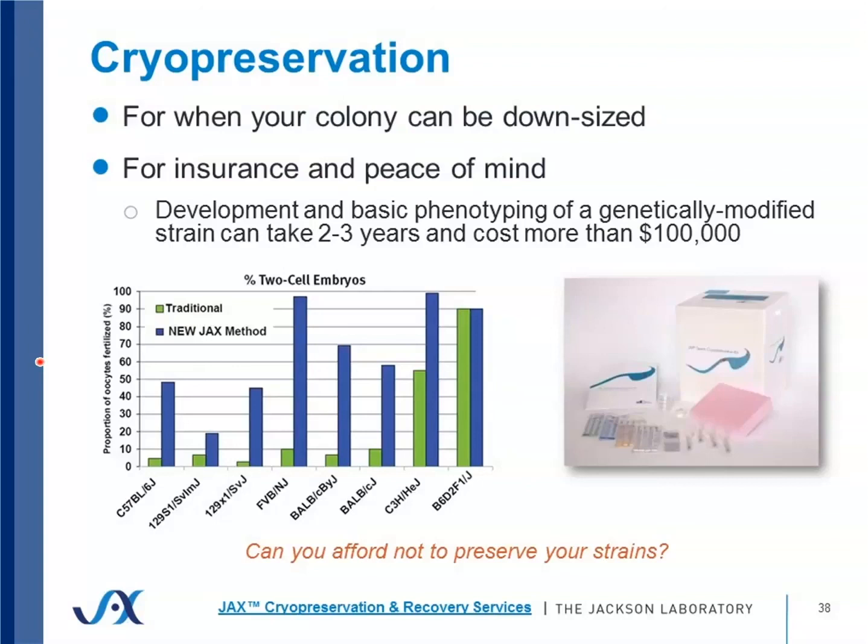We now cryopreserve sperm for most of the mouse strains imported into our facility because doing so is more cost effective as compared to embryo cryopreservation.